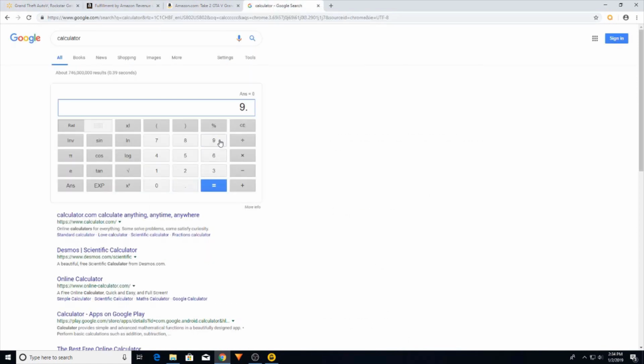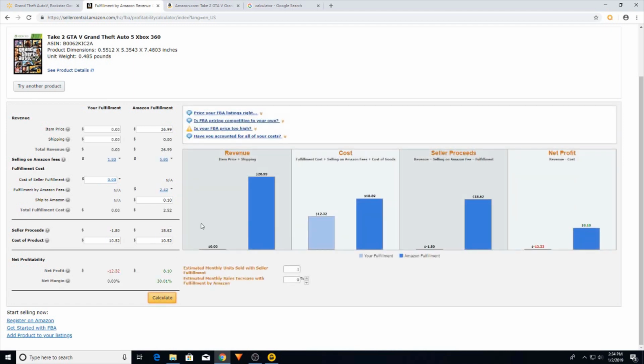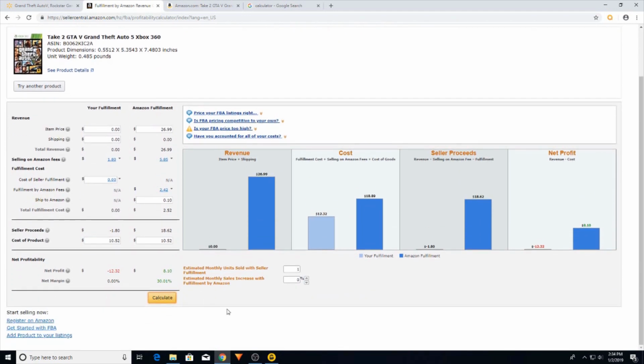So we'll go to a calculator and calculate sales tax. $10.52 is the exact price we pay for it. Calculate. So we'll make $8.10 per video game we buy, and the net margin is 30%. The leading industry for online arbitrage is 20%. So it's a no-brainer, we'll buy this product.